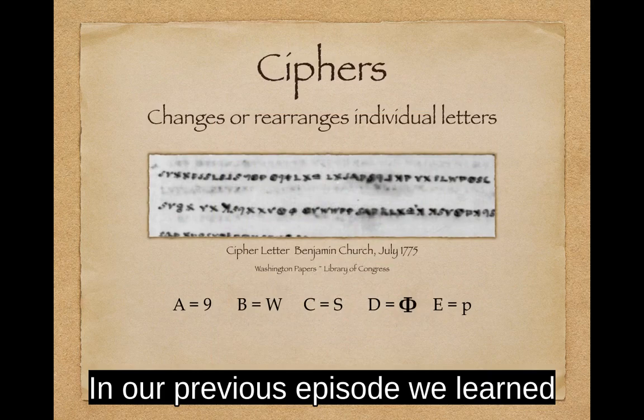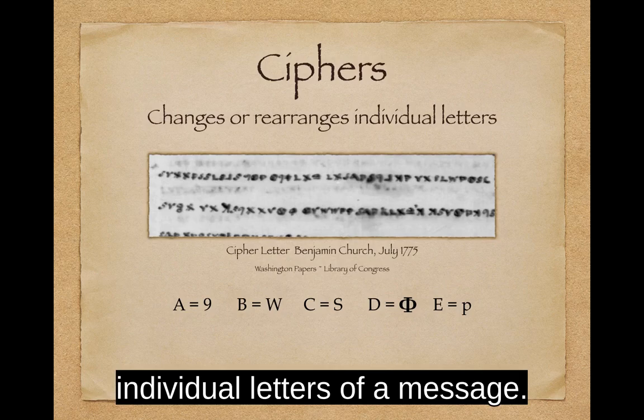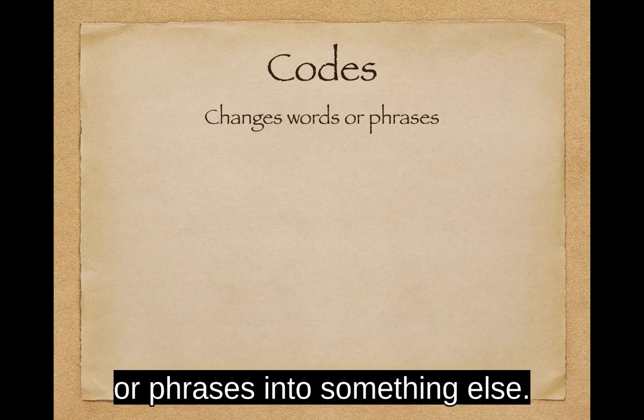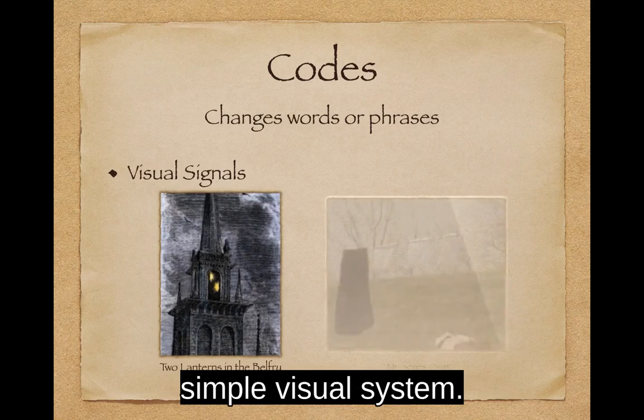In our previous episode, we learned about cipher systems. Ciphers and codes may seem like the same thing, but there is a subtle difference. Ciphers change or rearrange the individual letters of a message. Codes are different from ciphers because they change entire words or phrases into something else. In the first episode of our series, we looked at visual signaling systems. These are codes because they relay entire messages through a simple visual system.